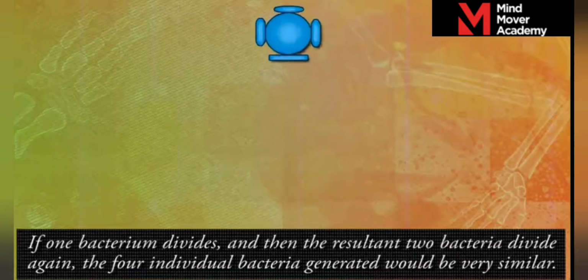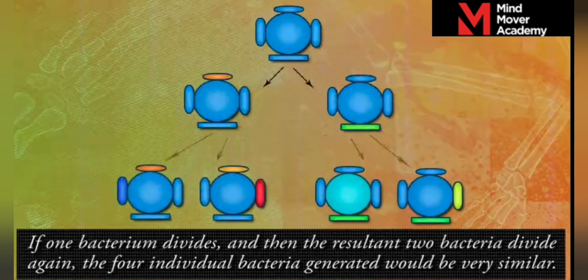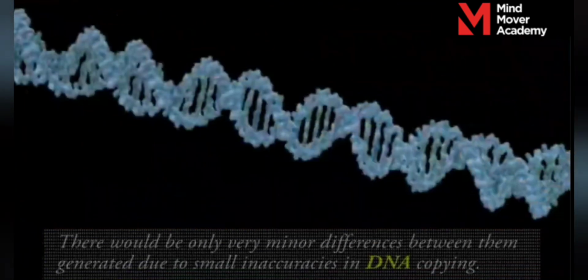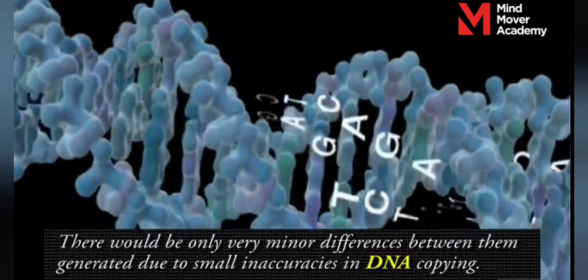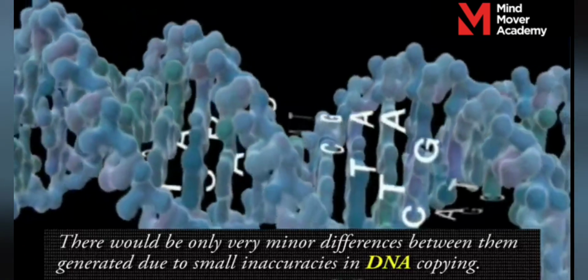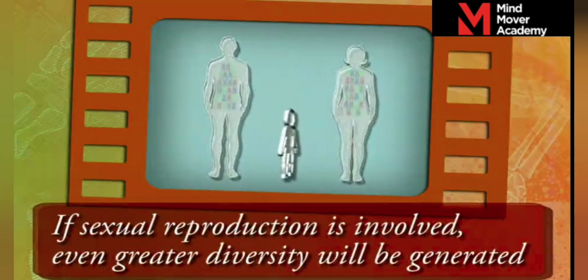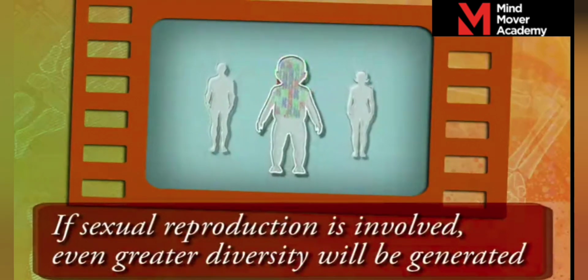If one bacterium divides, then the resultant 2 bacteria divide again. The 4 individual bacteria generated would be very similar. There would be only very minor differences between them, generated due to small inaccuracies in DNA copying. However, if sexual reproduction is involved, even greater diversity will be generated, as we will see when we discuss the rules of inheritance.